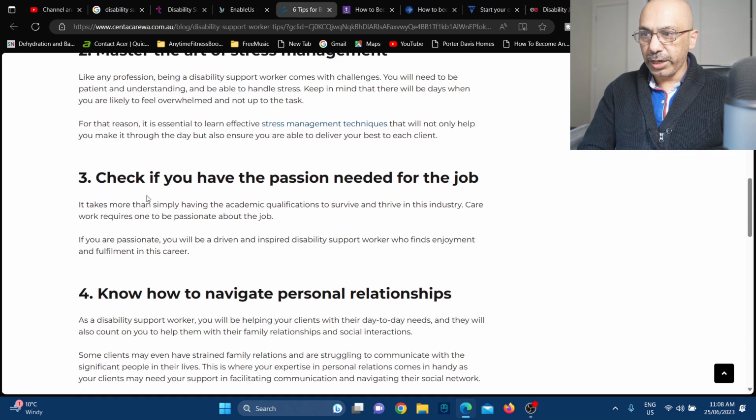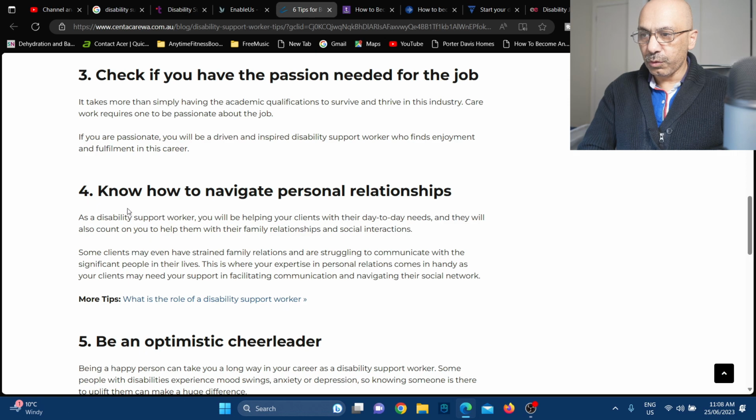Number 3, check if you have the passion needed for the job. It takes more than simply having academic qualifications to survive and thrive in this industry. Care work requires one to be passionate about the job. If you are passionate, you will be a driven and inspired disability support worker who finds enjoyment and fulfillment in this career. Number 4, know how to navigate personal relationships.